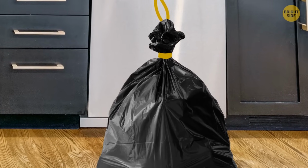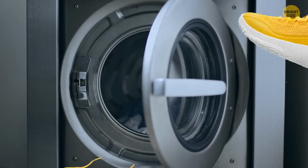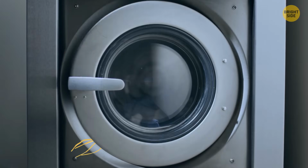To properly dry your sneakers in the dryer, you need to tie the laces together. Then put the sneakers inside the dryer, but leave the laces' tips sticking out. Close the lid so that it clamps the shoelaces. Done!